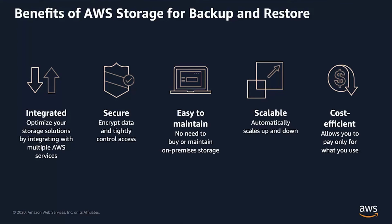So this slide highlights the main benefits that you get when using AWS Storage for your backup data. For one, it provides an integrated platform where you have various storage classes available as different services under one roof. It also provides a highly secure environment with multiple options available from AWS and AWS partners for encrypting data at rest and in motion, for tighter access controls and various other security features. It is very easy to maintain compared to on-prem storage solutions, right? The interface is simple, globally available over the internet.